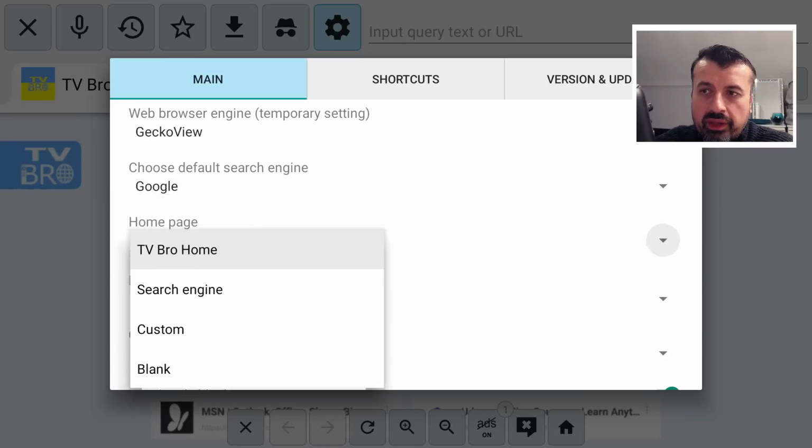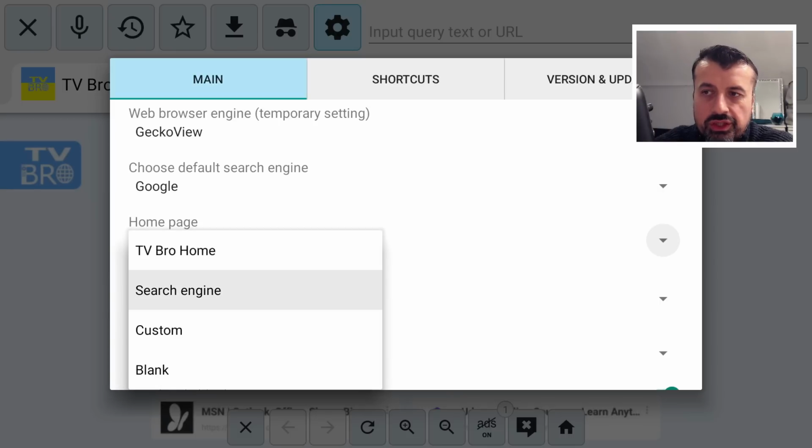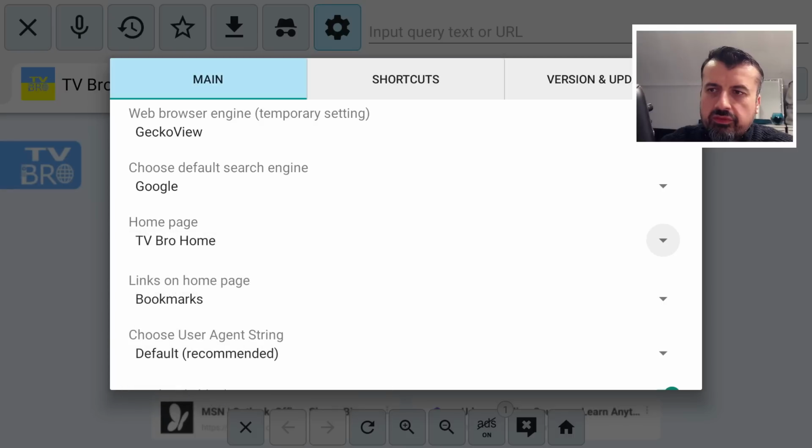Here you can set a default homepage, so you can choose whether you want to go to the TV Bro homepage or to a search engine or to a particular page. So if you're only using this application to access your favorite streaming sites, you can actually set that as your default homepage. Let's leave mine as the default. Here you can customize some of the links.